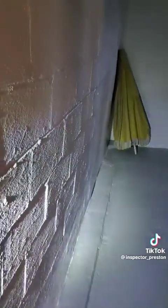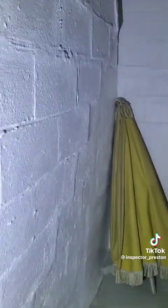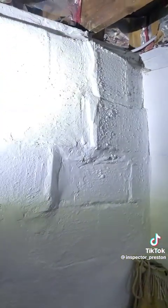But right here, you can see the wall is bulging out. And as you come down here, watch this. Whoa, that is significant displacement right there. And if I hold my flashlight, side light the wall, you got step cracking, displacement, and bulging. And this right here is right where the driveway is. This is that section of the house, that corner that I just showed you a second ago. But now let me show you the laser.